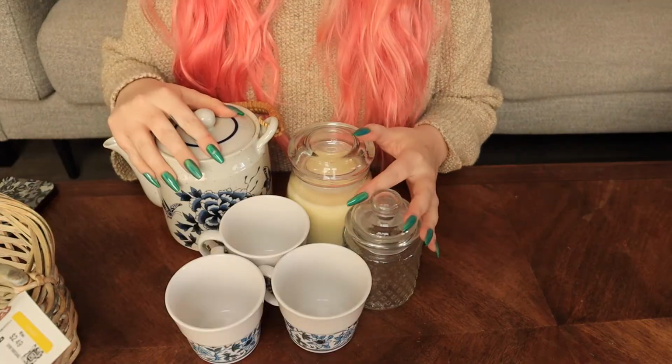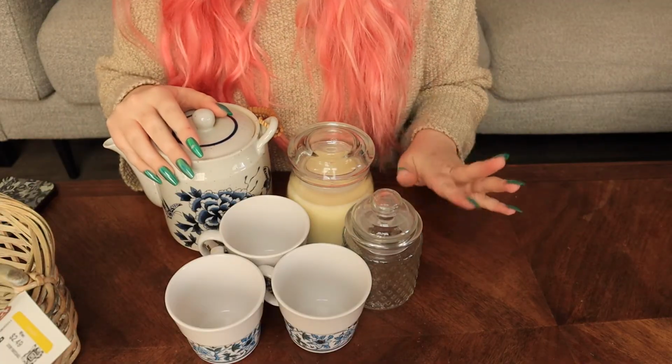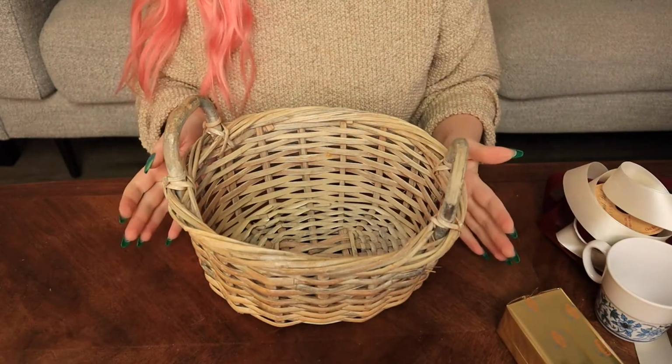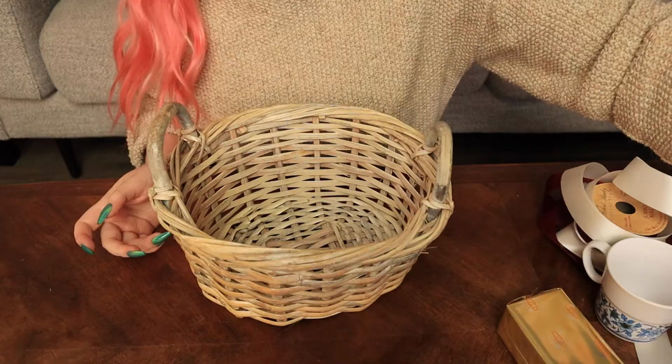I'm gonna go take this all over to the sink and wash it and dry it, and then we're gonna put everything together. I have now washed and dried everything. I took the tag off of my basket. I'm gonna start building the basket.